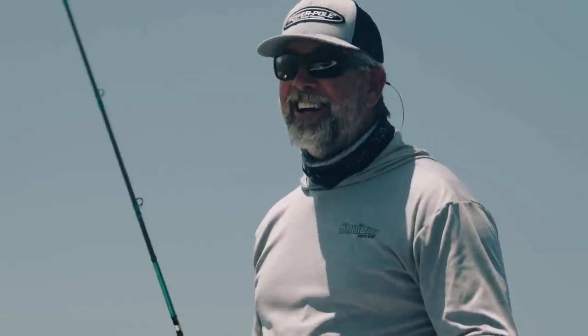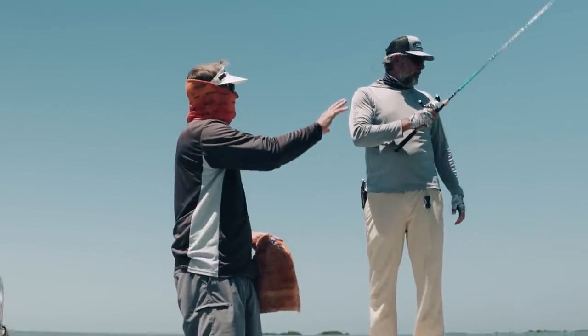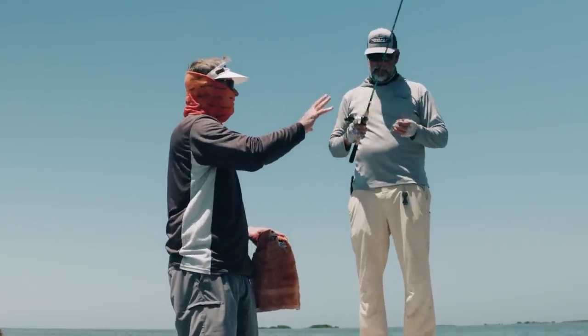Tarpon. And you would not think that a bottom feeder like that would eat it, but if you can get it up closer to their head and twitch it a few times, and he was just sitting in 3 feet of water. Yeah, it was cool. He eased up behind it, opened his mouth, and it disappeared, like a vacuum cleaner.